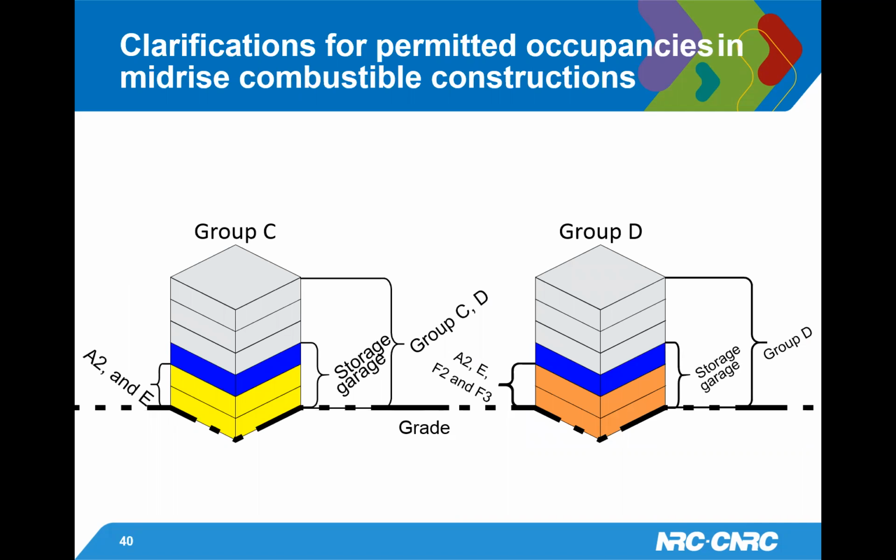Since the publication of the 2015 code, there have been some confusions from the code users, designers, or regulators across Canada as to what occupancies are permitted in mid-rise combustible construction buildings. We have already seen these two figures on the screen before. So these two figures answer the questions from the code users, but it seems there are still some questions about it. So in the 2015 to 2020 code cycle, several proposed changes were developed to Part 3 of the NBCC to explicitly tell the code user what occupancies can be introduced and where they should be located.